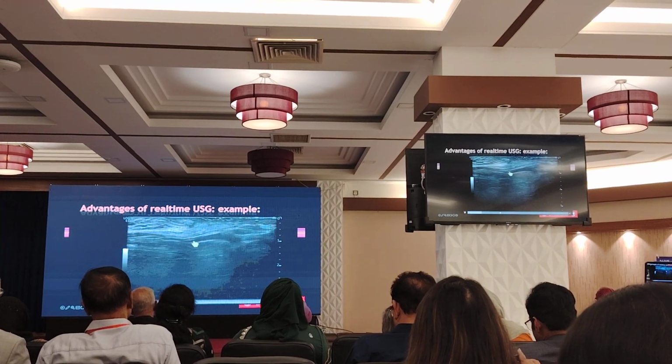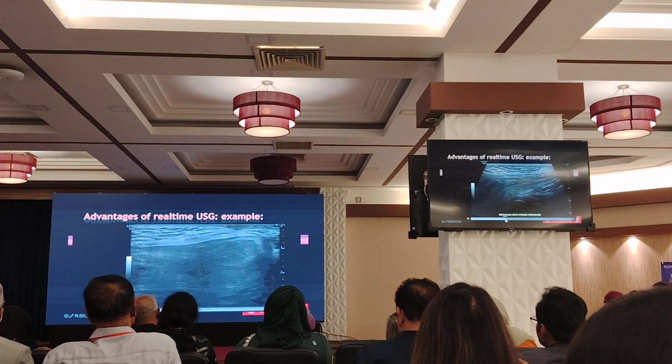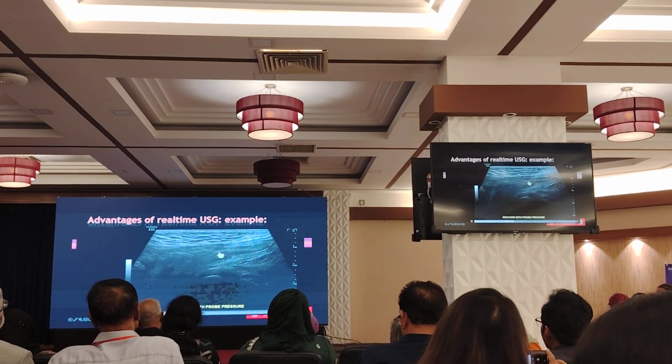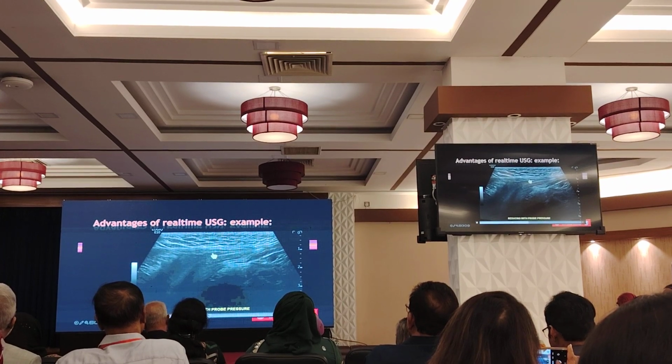real time. Can we see this large sac here? And if we move forward, then suddenly with compression, it has almost reduced. Very little part is there, like this.